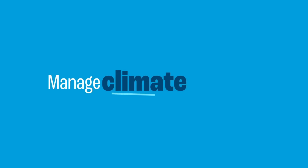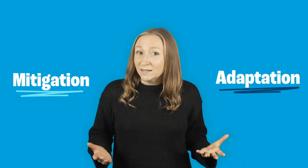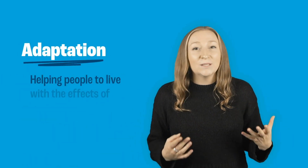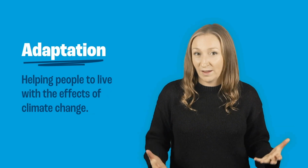There are two ways that we can manage climate change: mitigation and adaptation. Fancy words, but what do they actually mean? Mitigation is all about slowing down climate change, and adaptation means helping people to live with the effects of climate change. Let's find out more about each of these approaches.